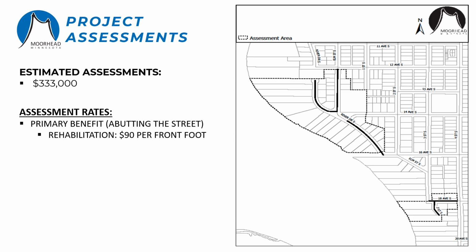Assessments on this project are expected to generate approximately $333,000 in front footage assessments. The front footage assessment rate depends on the scope of work, so whether it's a mill and overlay, a rehab, or a reconstruction. The rate is applied to the front footage of the property. So generally speaking, on a square or rectangular property, that's measured as the width of the property abutting the street.